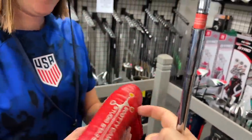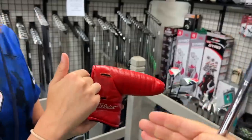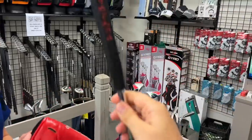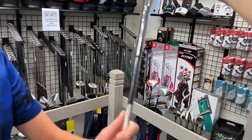And this is the cool one. It still has the divot tool. Well, it doesn't have the divot tool, but it has the thing for the divot tool. They always fall out, but that is super, super sick. That is definitely going in the collection. I was getting a little worried there.